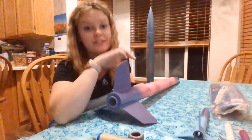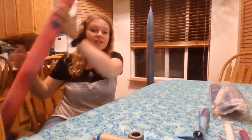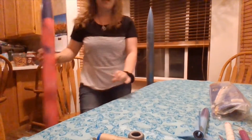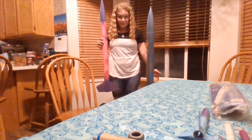But that one's not as fun as this one. This one is so big. Can you see how big it is? I'll show you by standing up. This rocket is almost as big as me.